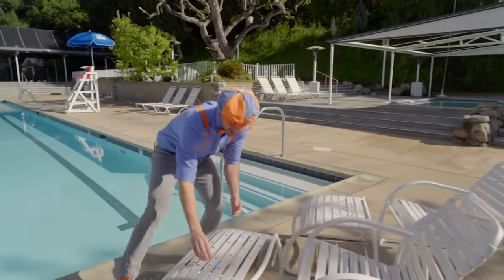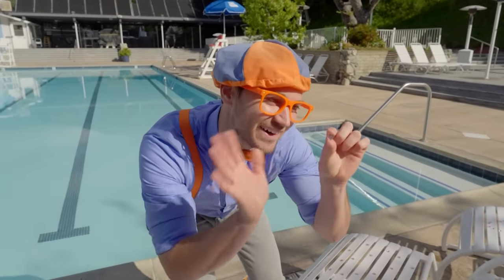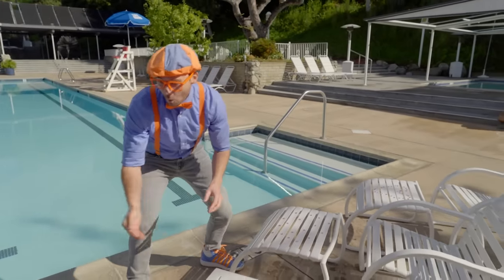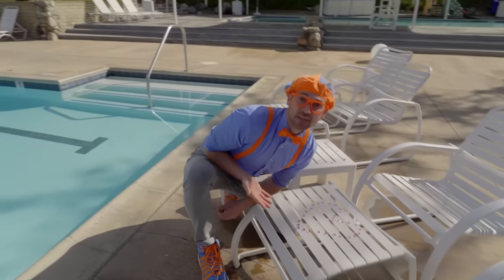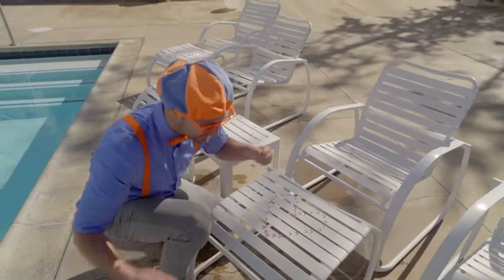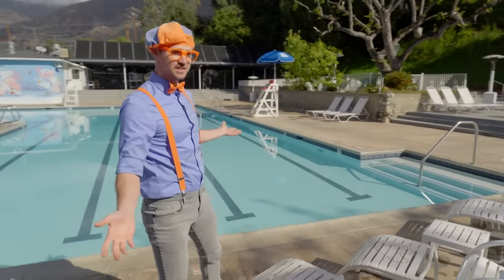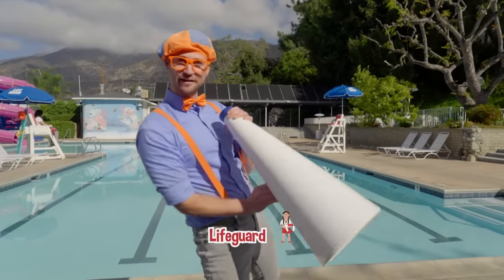Whoa, more hearts. Wow, check it out. Whoa, hello heart. Whoa. Whoa, and look at this one. Whoa! It's a heart made out of hearts! Whoa! This is awesome! Oh, I wonder where the surprise is! Ooh, look at this! Whoa, it's like I'm a lifeguard!